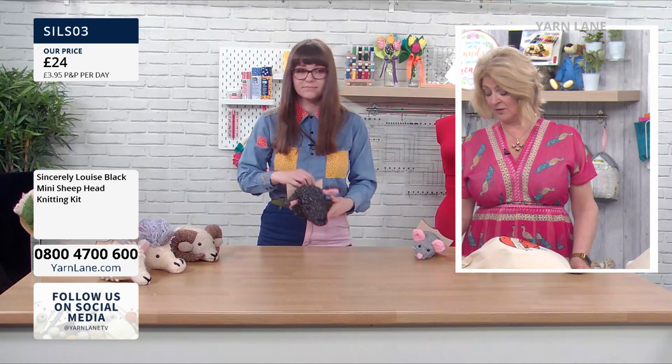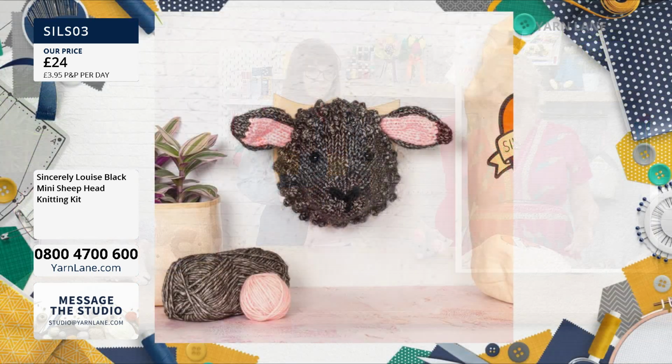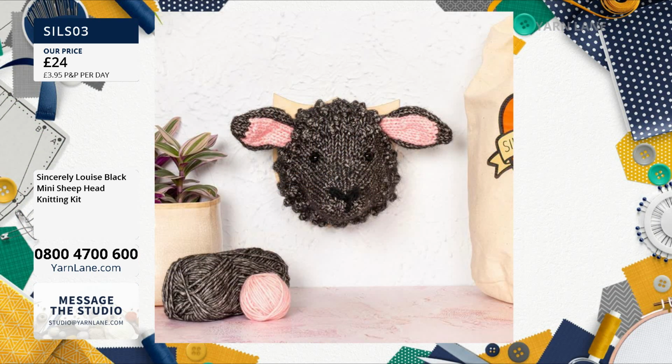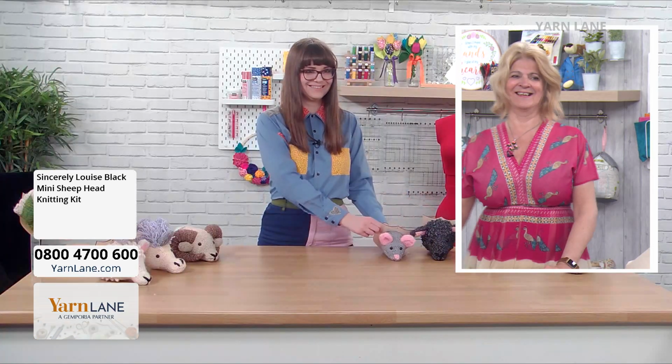Everything you need, including the needle to finish up with, the shield to hang it up with, and the needles that you need to knit with, it's all in here. This is the mini sheep head, this is the black. Back in stock by popular demand. So that's that one. Kat just said, back in stock. You've done it now. I've done it, yeah.